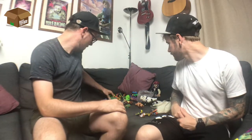But yeah, really good condition, and a little bit diverse from what we would normally pick up. So it was nice to get some different stuff. All official Matchbox. Right, what haven't we shown?